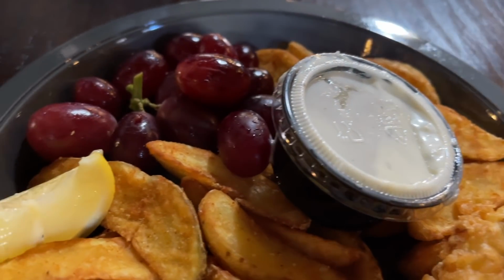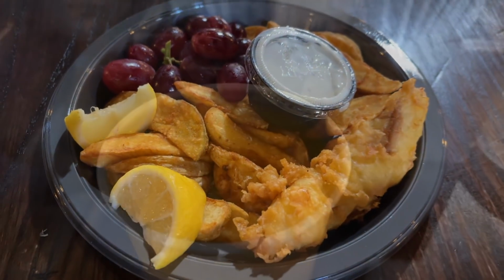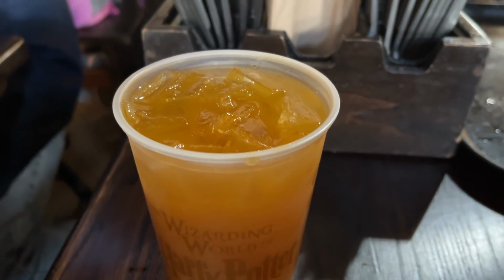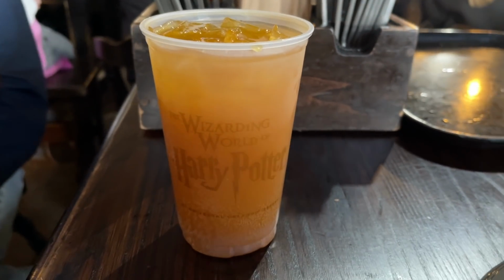It's got this perfect flaky crust, nice mild white fish. The chips are also really good here. They have like a nice seasoning on them. And I love the pumpkin fizz because it does have that autumnal cinnamony flavor, but it's got also the bubble that helps make it lighter and more drinkable, I guess, than pumpkin juice in my opinion.